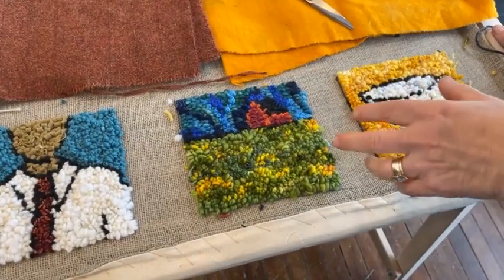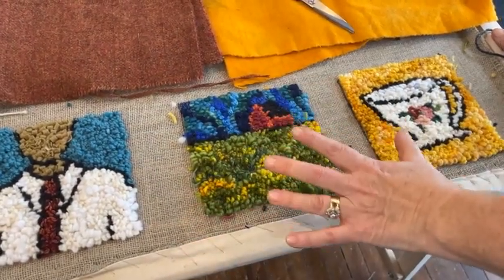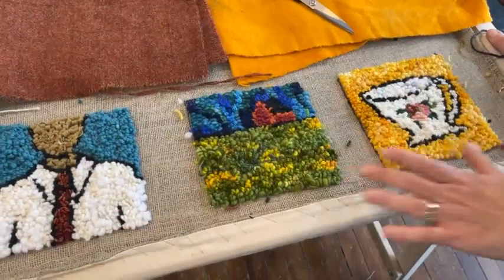And we do have a kit that's similar to this, but a bit more sky. Sometimes I like to have kits that are similar. These are not available yet, and we don't know if they'll ever be available.